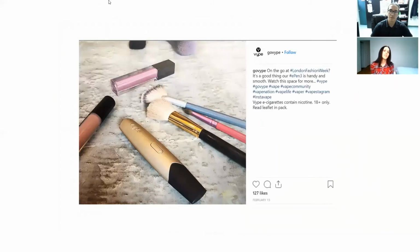And then this is a vape company called Vape. And what they wrote here is on the go at #London Fashion Week. And they're advertising their e-pen. And they have their e-pen on the ground with some makeup products. And so of course they're tying it into, like, it's fun, it's glamorous, makeup is fun, fashion is fun, and so is our product.